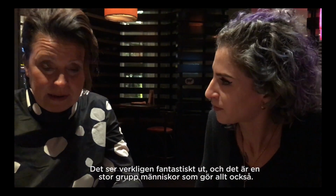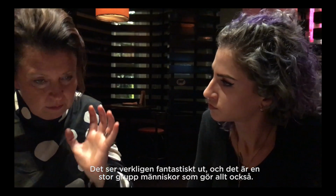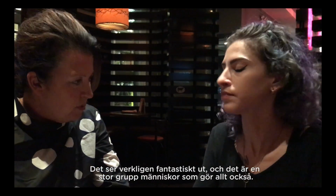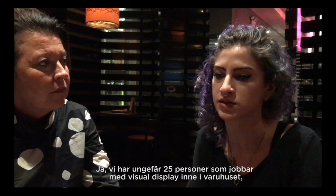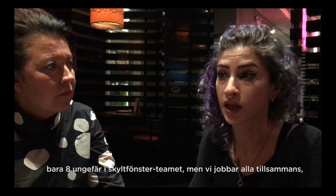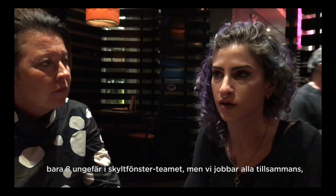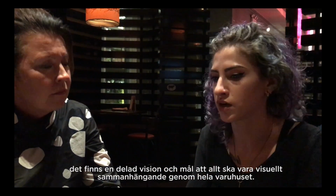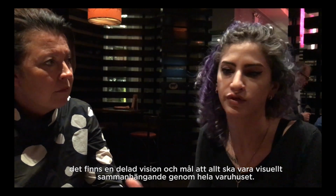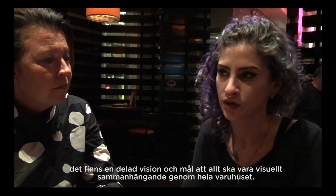Yeah, it looks really amazing, and I think it's a big crew of people who are making them as well. Yeah, we have about 25 people working as visual display inside the store. Only about 8 on the Windows team, but we also work together. There's a common vision and goal for everything to be visually cohesive throughout the entire store.